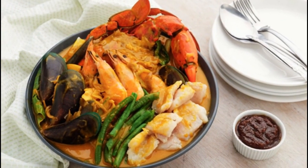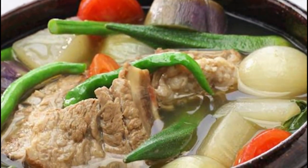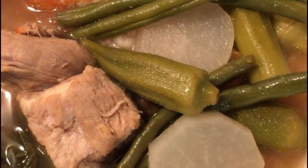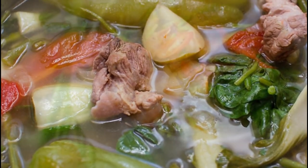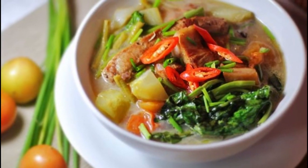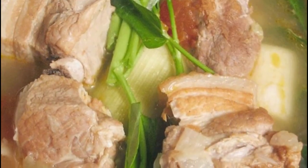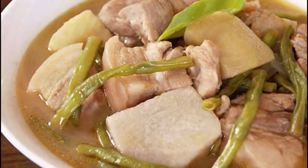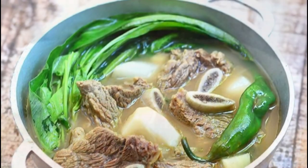Fourth on our list. Sinigang is a Filipino soup or stew characterized by its sour and savory taste. It is most often associated with tamarind, although it can use other sour fruits and leaves as the souring agent. It is one of the more popular dishes in the Philippines. Sinigang typically uses meat or seafood, fish, pork, beef, shrimp, or chicken, stewed with tamarind, tomatoes, garlic, and onions.